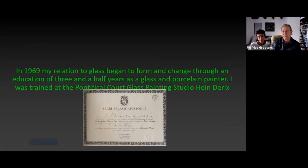And they make not only this old stuff, they also make very modern things, like in Tokyo, the train station in Tokyo, windows of Brian Clarke. So they make very modern things, but also a lot of restoration work. And for me, it was very good. I had a lot of different works to do there.